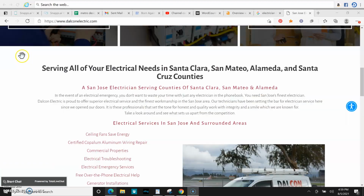Another thing I recommend you doing is adding in keywords. Okay, and keywords are what people are searching for on Google in this area, right? So the more keywords you're ranking for, it's going to be a lot easier for your potential customers to be able to find your website, right? Because you're going to be at the top of the organic rankings.